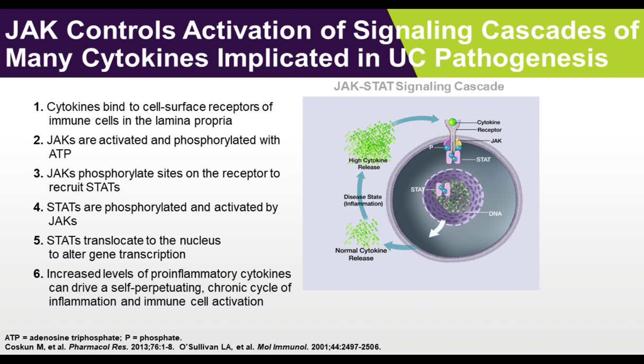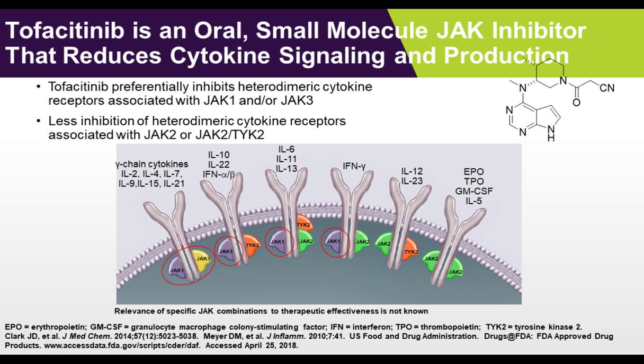Vibeke is going to talk extensively about JAK inhibitors. So I think I'm just going to breeze through this rather quickly to get to the end. You're going to talk about the different JAKs? I'm sure you are. Okay. So I know JAK, and I know Vibeke knows JAK better than I know JAK, so I'll let her talk to you in detail.